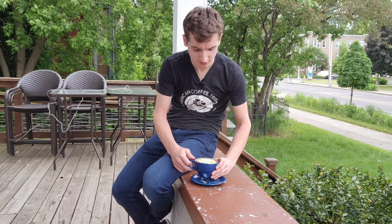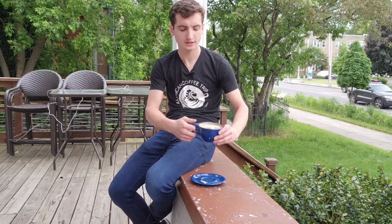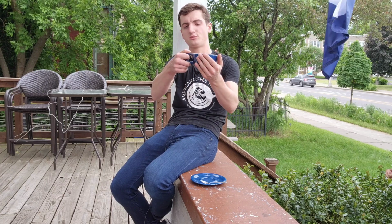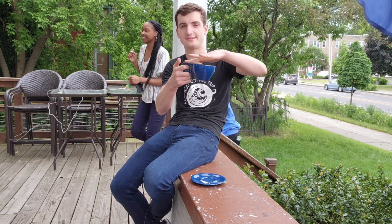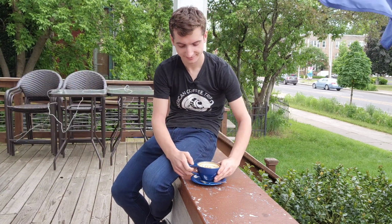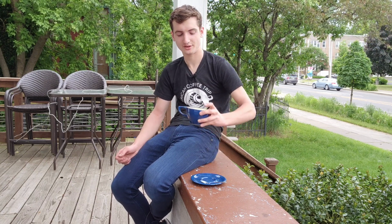And the jiggle test. This is a very, very flowy latte, but I really like the mug, this blue Willcraft mug. I like these flat handles right here. And then the plate too, it kathunks. Pretty awesome. All right, I'm gonna give it a sip and tell you what I think about it.